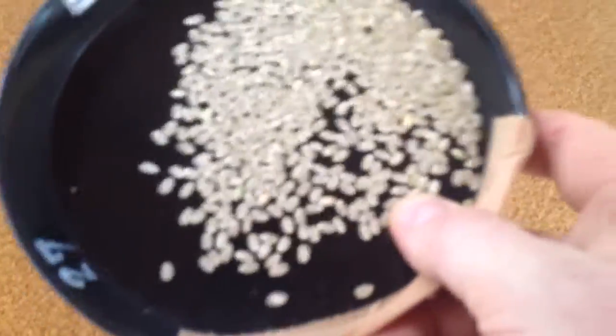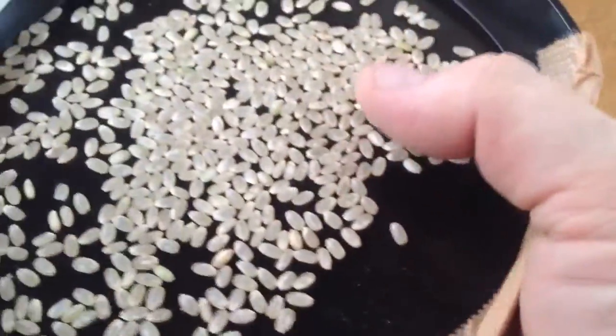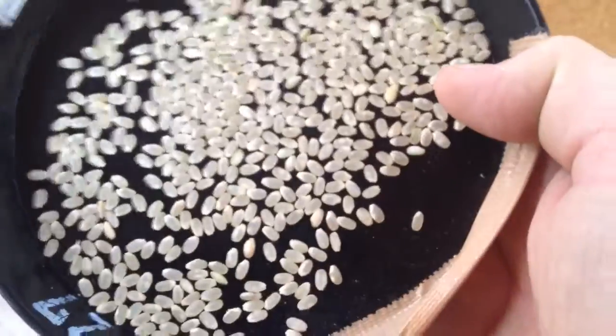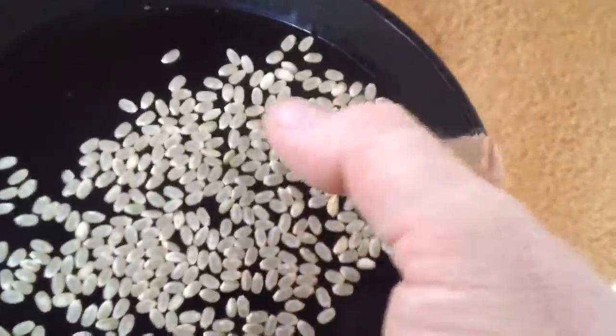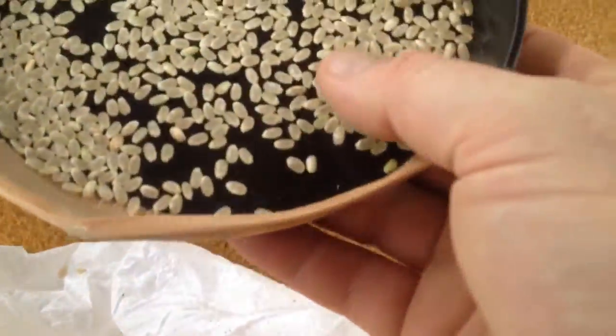They use a flat plate like this to cut the rice. You grab a little bit of rice. That one right there in my thumb is, that's so good. Another one there. So you get about 100 grains, and you count how many are bad. I got that one right there. So they know it's 90% good.